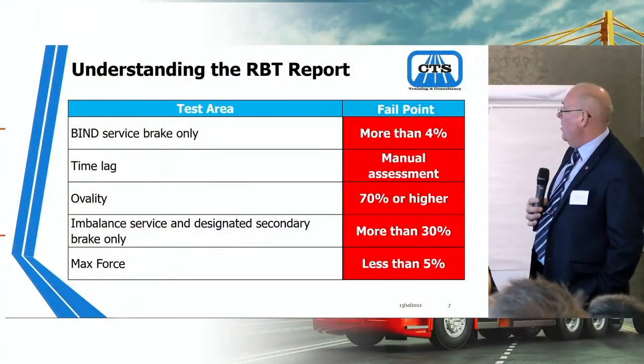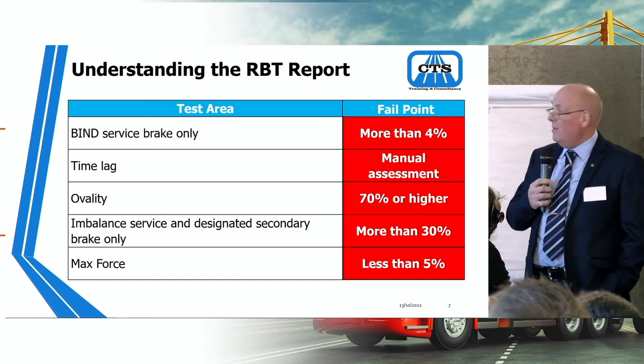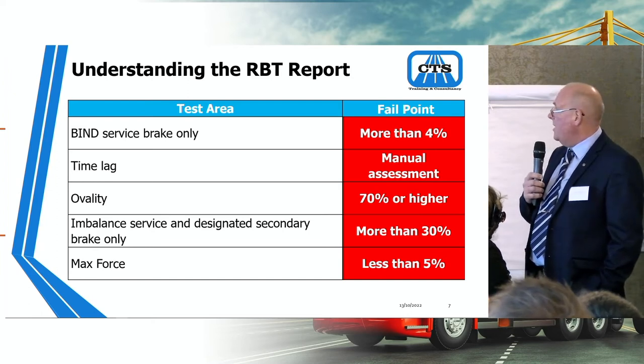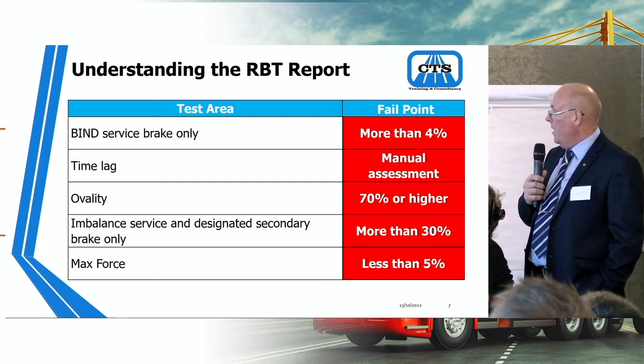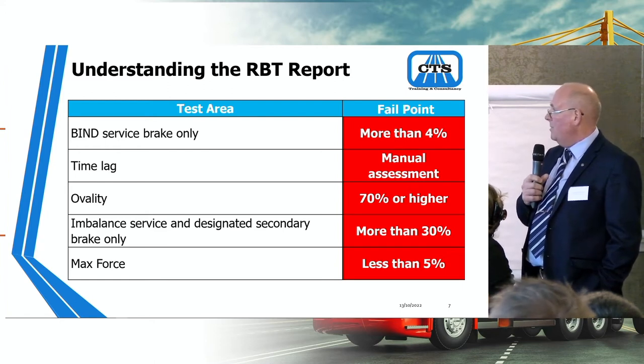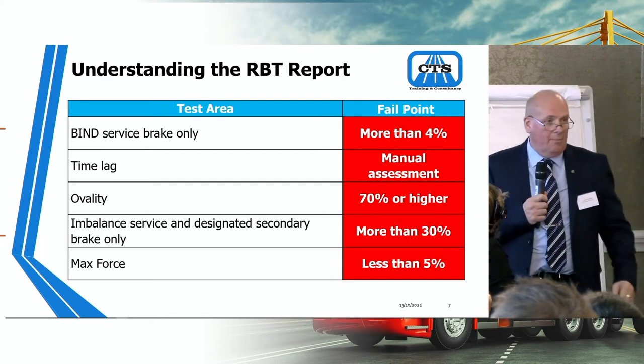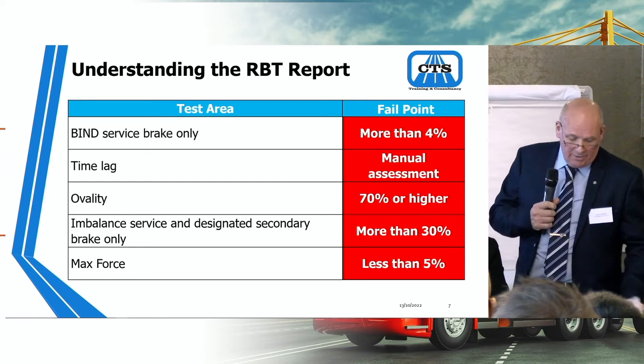So in summary, bind on the service brake only, no more than 4% measured axle weight. Time lag is done as a manual assessment. Ovality can't be any more than 70% between brake reading higher and lower. And the imbalance taken from the service brake and any designated secondary braking shouldn't be any more than 30%. And maximum force, of course, must be more than 5% of the axle weight. Okay, so these are the key areas that we're looking for.